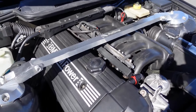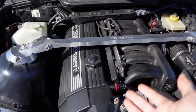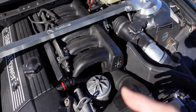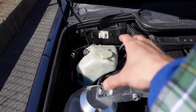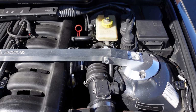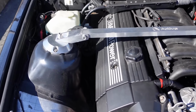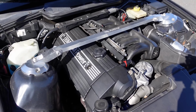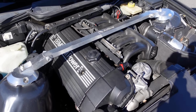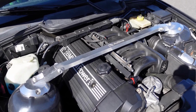Other goodies I see in this car: it probably has a tune done to it because it doesn't have the secondary air pump system in there, which leads me to believe the car has some sort of tune on the ECU. Another thing that will probably catch your eye is this Active Autowerks strut bar, which I think is actually discontinued. Having it, I think, gives the car its own unique flair, knowing that this strut bar probably isn't really circulating around these cars anymore.